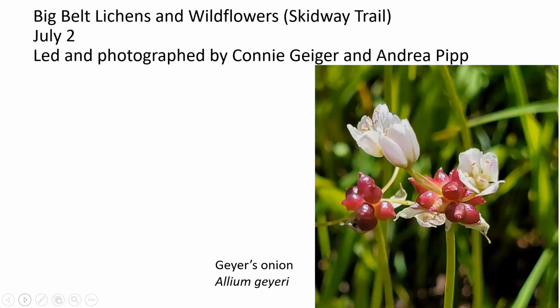Okay, moving a teeny bit south and west from the Little Belts to the Big Belts. Here is a hike that was led and photographed by Connie and Andrea Pip. And they have a bunch of wonderful photos.